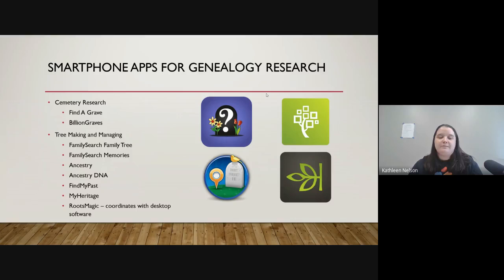There's also a Find My Past app, a MyHeritage app, and the RootsMagic app coordinates with your software. So as you're updating it on your phone, it will connect back to wherever you have it on your computer, and it'll update there at the same time.